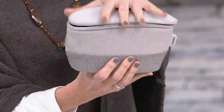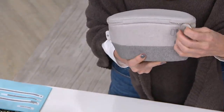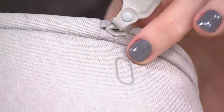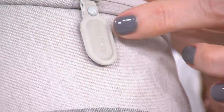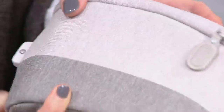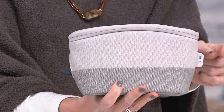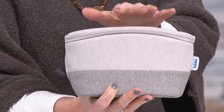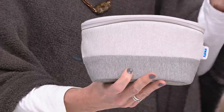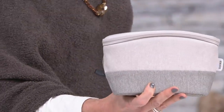So watch what happens. I've put 2 things in at the same time, different shapes, different sizes. I'm simply going to zip this. Now this is the really important part to engage the technology. Right here is the closure, and you have to make sure that the Homedics logo is facing up. There's 2 sides to that. If it is, the technology is engaged, and right here on the side, this is going to blink blue for 60 seconds. So now with UVC light, which is a natural germicide, without chemicals, without sprays, without liquids, without heat, you are killing near 100% of those big bad germs. I mean, it really is that easy.